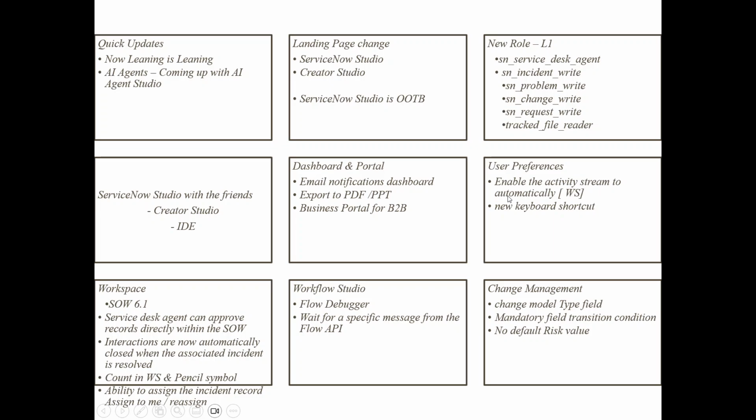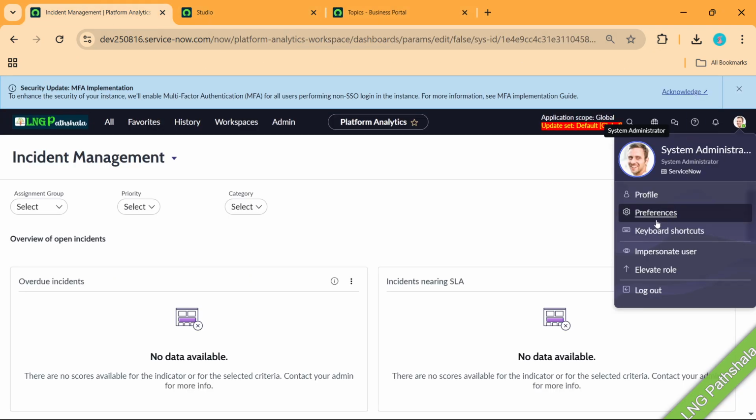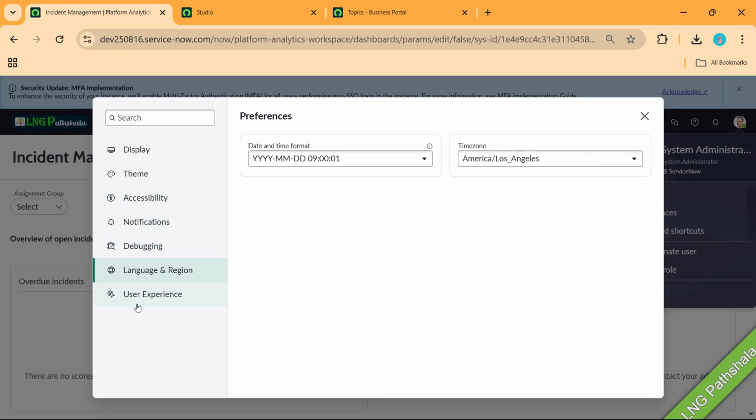Now another beautiful part which is coming on the user preferences perspective. A loving part, I can say. Let's go back here and click here and click on the preferences. Another way that ServiceNow changed the interface now. Wow. So earlier we had to go one by one. Now you can put it here and you can see this part here.